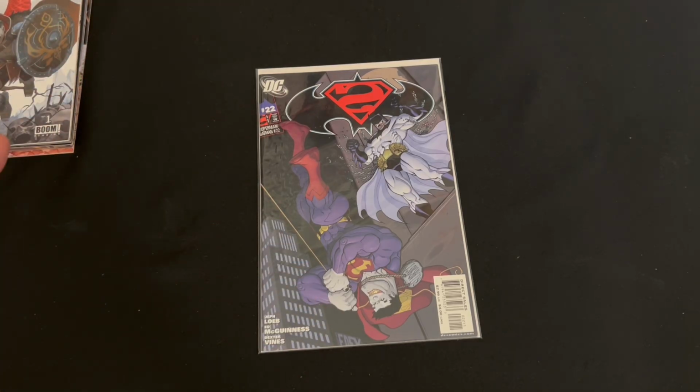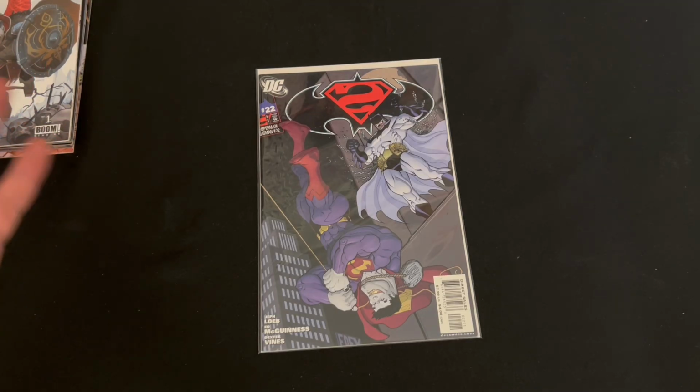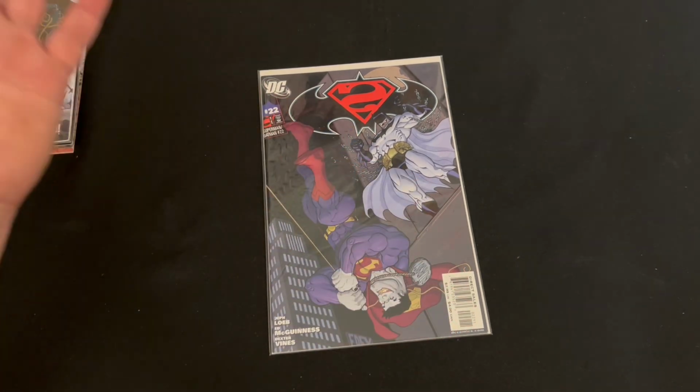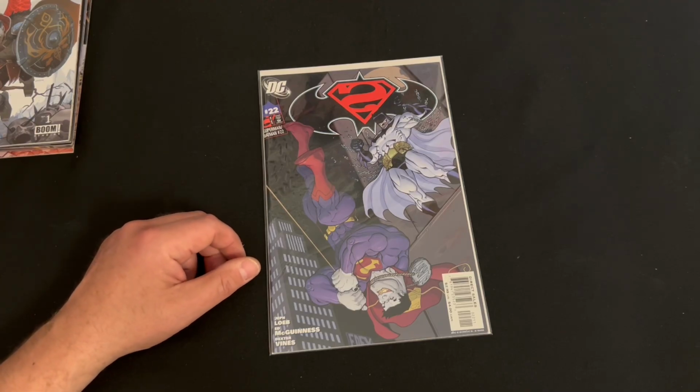The reason I would even do that is because I will forget what's going on in the story if I have too much of a gap between issues. But since I'm reading a chunk of story at a time, then I can just slowly work my way through this series as I build it out.